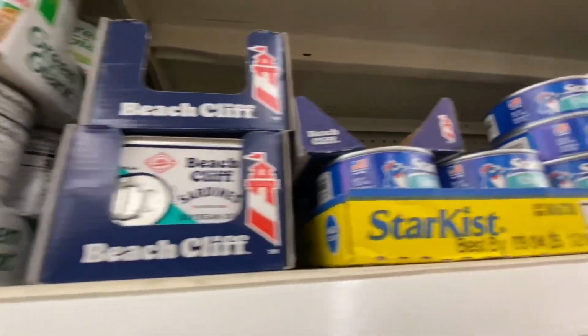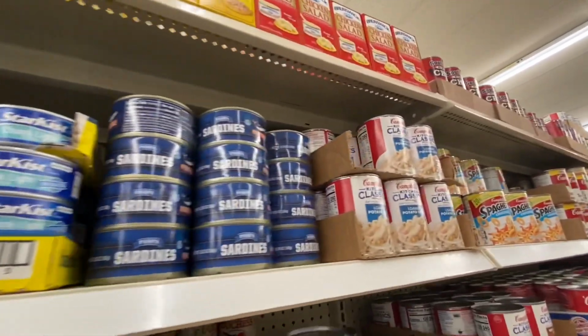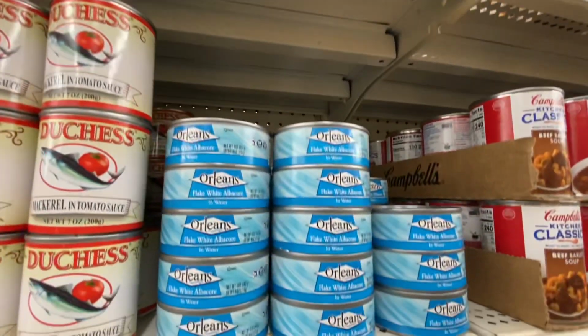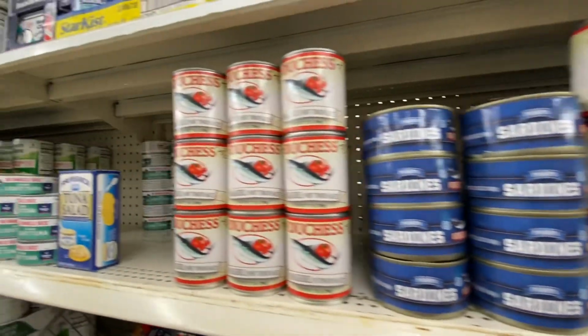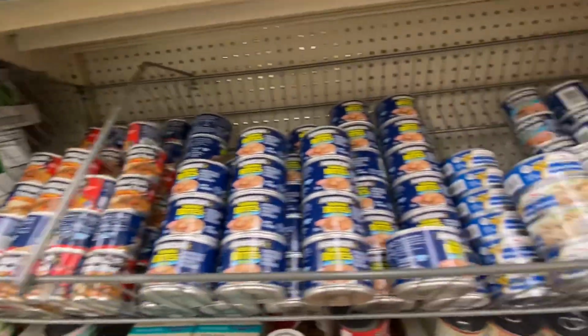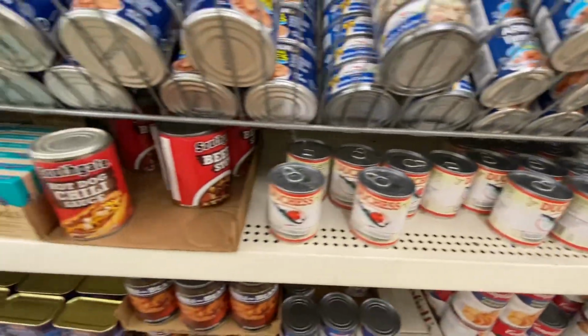I need to try these sardines. I've never tried a sardine before, but I've heard that they're really good. They had chicken and gravy, they had tuna, mackerel, they had sardines, bunches of protein options if you're not super picky. The Vienna sausages, not a good deal at $1 a can.